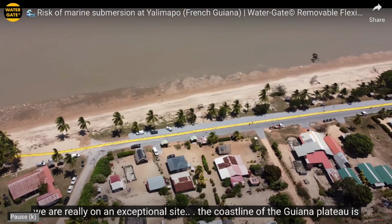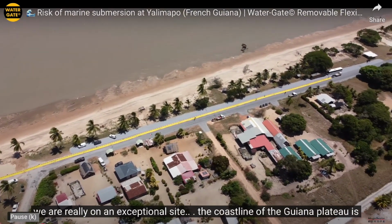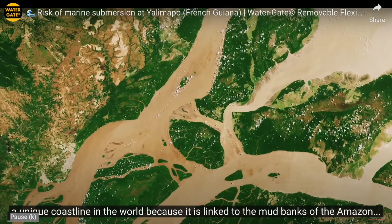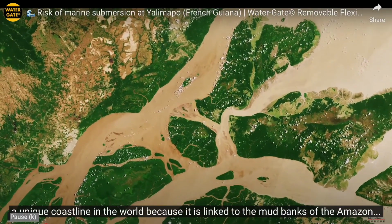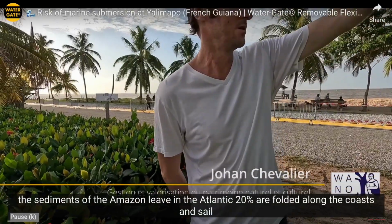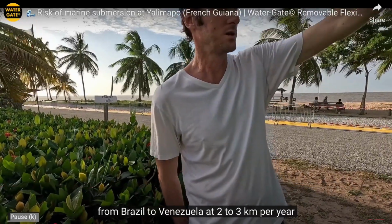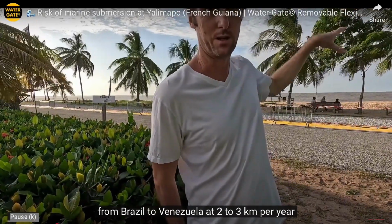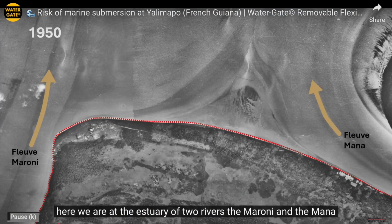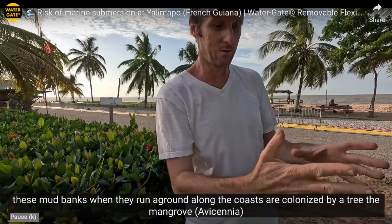We're really in an exceptional location in the sense that the coastline of the Guiana Plateau is unique in the world because it's connected to the Amazon sediment banks. That is to say, the sediments from the Amazon flow into the Atlantic, and about 20% are pushed back along the coast, traveling from Brazil to Venezuela at a rate of about 2 to 3 kilometers per year. And here we are at the estuary of two rivers, the Maroni and the Mana.